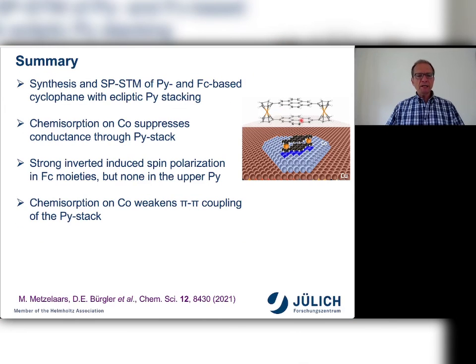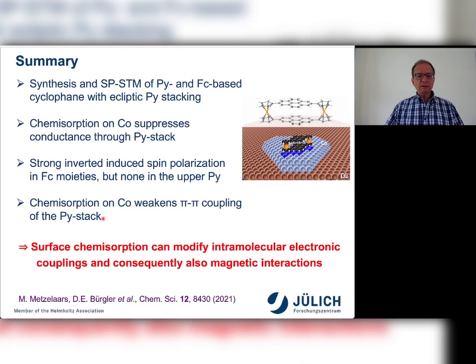This brings me then to the summary. I have shown you the synthesis and spin polarized scanning tunneling microscopy investigations of a pyrene and ferrocene-based cyclophane molecule with eclipsed pi stacking. We found that the chemisorption on cobalt suppresses the conductance through the pyrene stack in the center. And we have also seen a strong and inverted spin polarization induced into the ferrocene parts, but no spin polarization on the upper pyrene. We explain both observations in a model which takes into account the fact that the chemisorption on cobalt weakens the pi-pi coupling in the pyrene stack. In general, we have found that the surface chemisorption can modify intramolecular electronic couplings and consequently also magnetic interactions.